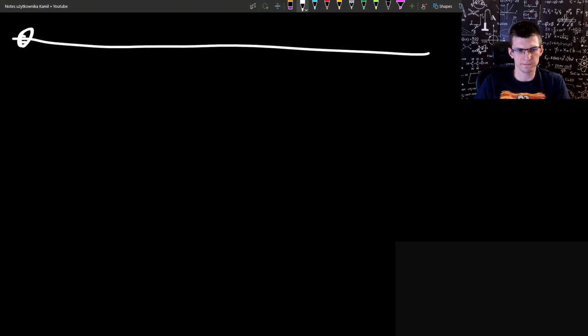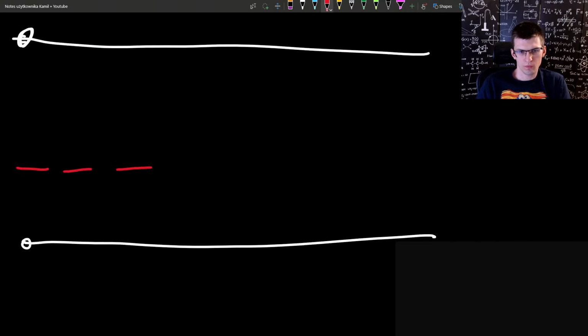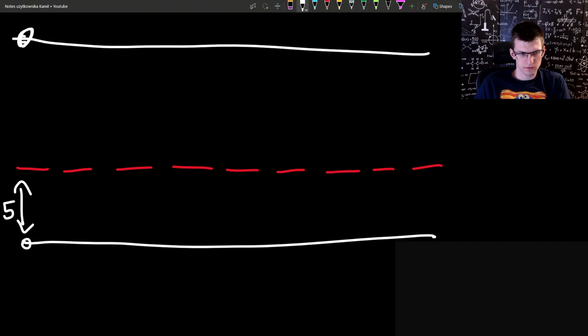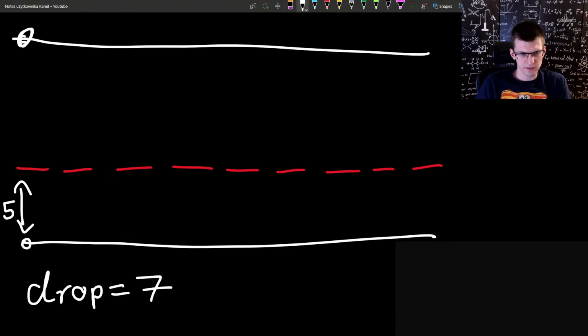Let's make a reasonable example. This distance is equal to up still. Let's say that this is 5 and drop is 7. Then if I get any time here, drop would kill me. If this is true after the up operation. After possibly making my operation, I don't want to be in this dead zone. So basically, I would say that this small area, starting a day in this small stripe, would kill me.